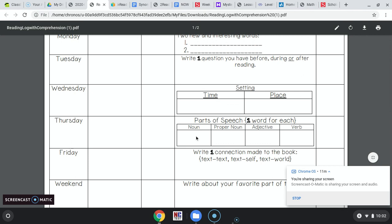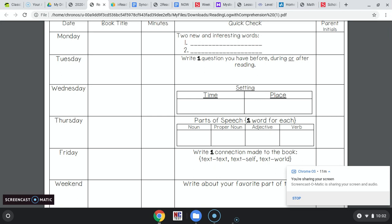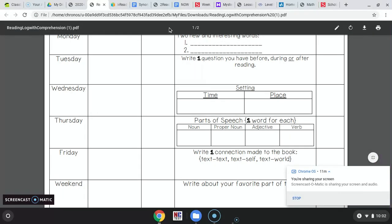Nouns are a person, place, or thing. A proper noun is a specific person's name or a specific place's name. Adjectives are describing words, so words that describe our noun or pronoun or proper noun. And a verb is an action word.